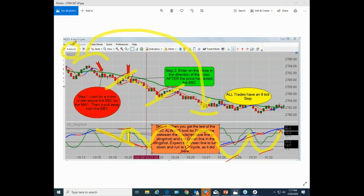Okay, so you're looking at the market under a microscope. You have to be in front of the screens, okay, because it's rules based. All right, you're going to be using aggressive risk management. I'm going to show you that in a minute. Every trade has an eight tick stop attached to it.